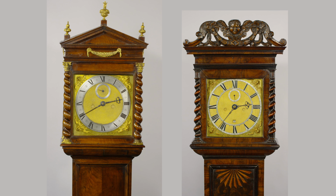We've got two lovely longcase clocks here, both by Henry Jones, and he's a very interesting maker. He was born in about 1634 and was apprenticed at the very early age of about 11, so that he was apprenticed to Edward East in about 1654, as recorded in the Clockmakers' Company.